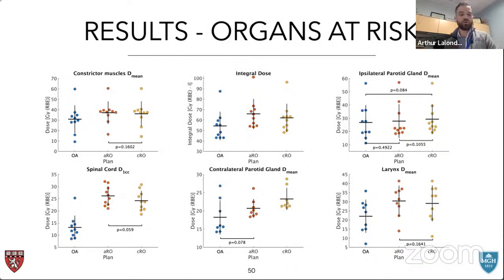In terms of the OARs, here we are plotting the mean dose to the constrictor muscle, the integral dose, the mean dose to both parotid glands and the larynx, as well as the dose to 1 cc in the spinal cord. Same color scheme as in the previous slide: online adaptation in blue, anatomical robust optimization in red, and classical robust optimization in yellow.